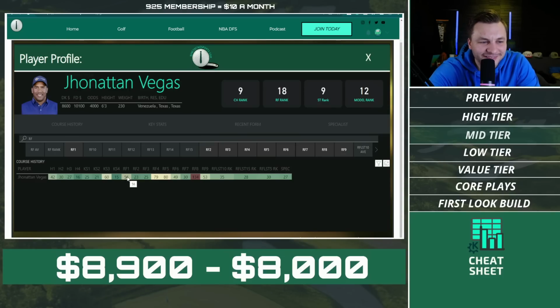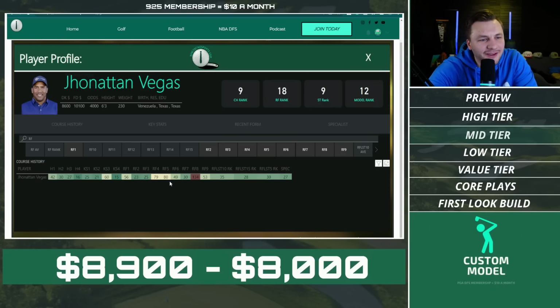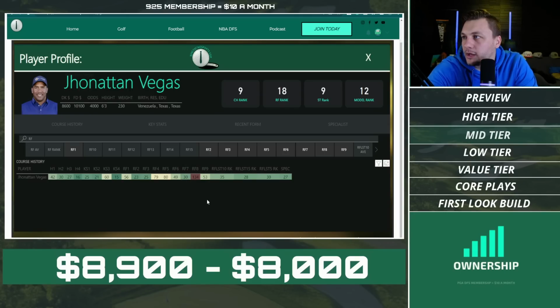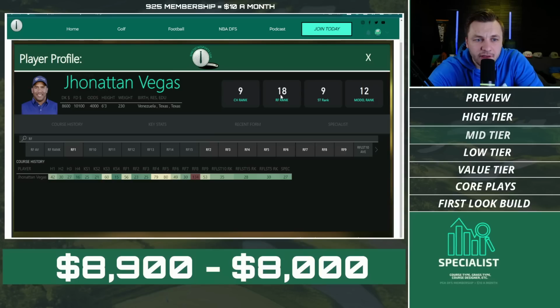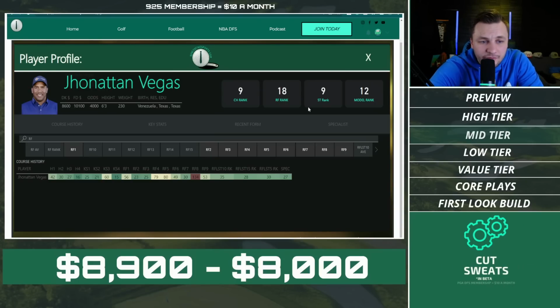Recent form wise, we can see 56th last week, quality. 23rd, 25th, and okay-ish starts mixed in there. Really only one bad start. Terrible, a missed cut there. Besides that, we can see form-wise about 30th in the field or so. Not terrible. Once again, if we use more of the cut-making metrics that go into recent form, we can see top 18 in the field, so not terrible. 30th best specialist. Just across the board, we can see he is a strong play metrics wise.